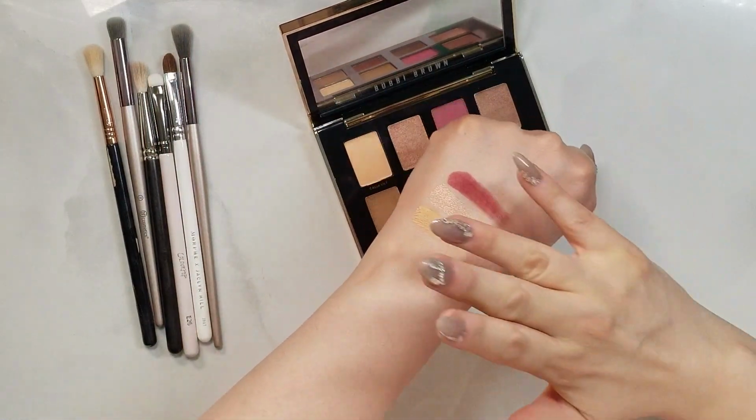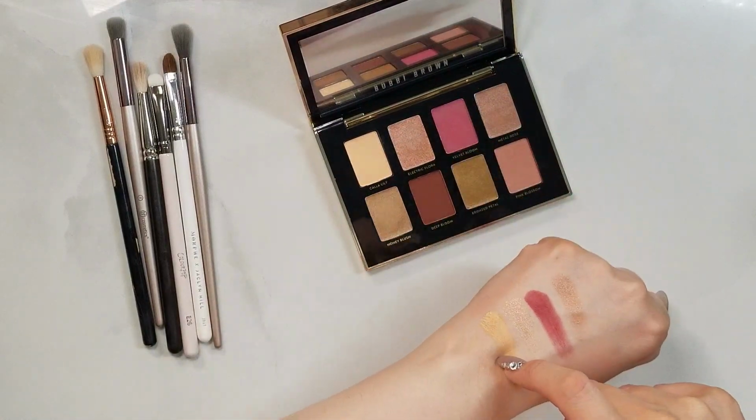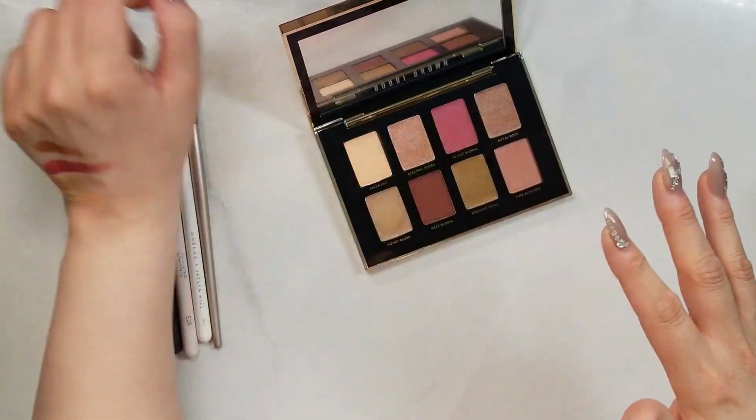These colors are so pretty. Oh my god, I love that color. What is that? That's Calla Lily. That is gorgeous. This color story is just phenomenal. This palette so far is giving me Pat McGrath vibes, but at a lower price point, which is still a high price point for what it is.